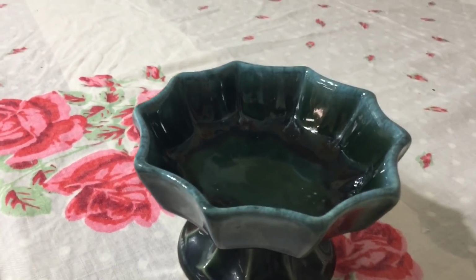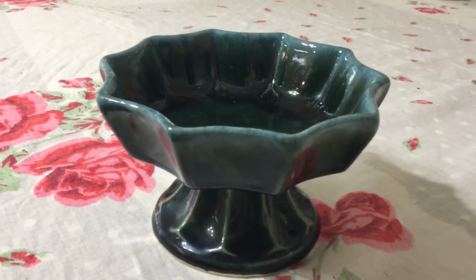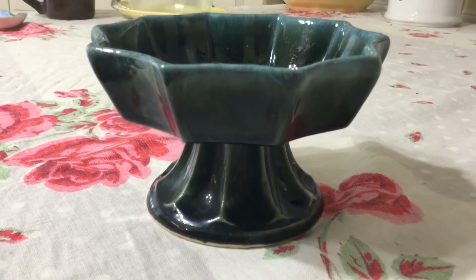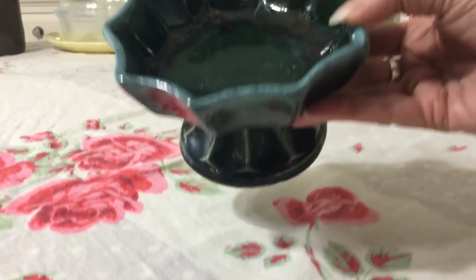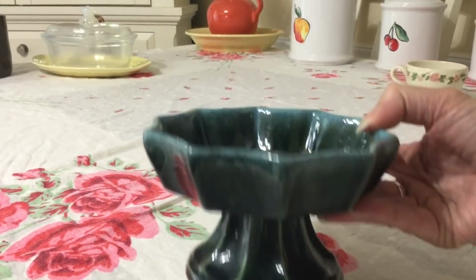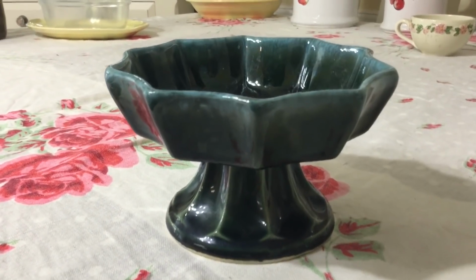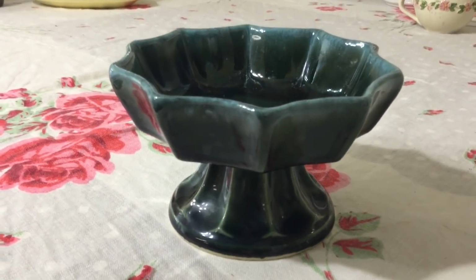They first started production, Hull that is, out of Crooksville, Ohio in 1905, and they specialized in stoneware, semi-porcelain dinnerware, and decorative tile. This is a planter. A lot of people refer to it also as a candy dish, which would make a fine candy dish. And they don't sell for that much, on average $10 to $15 in this condition and color. They did come in other colors.